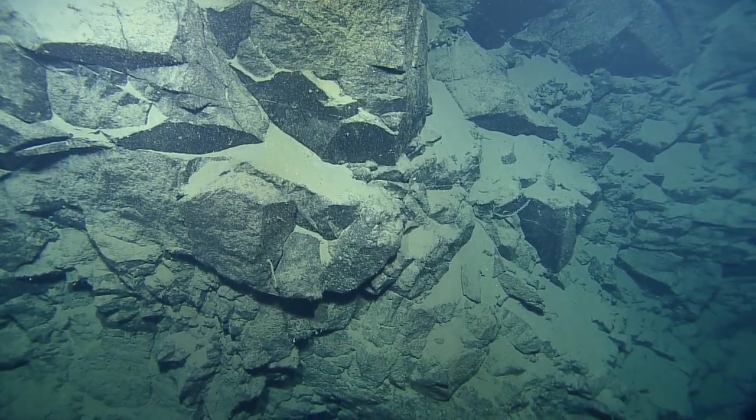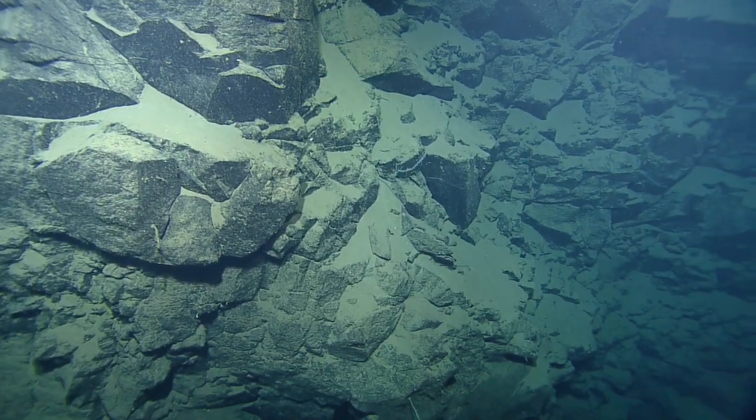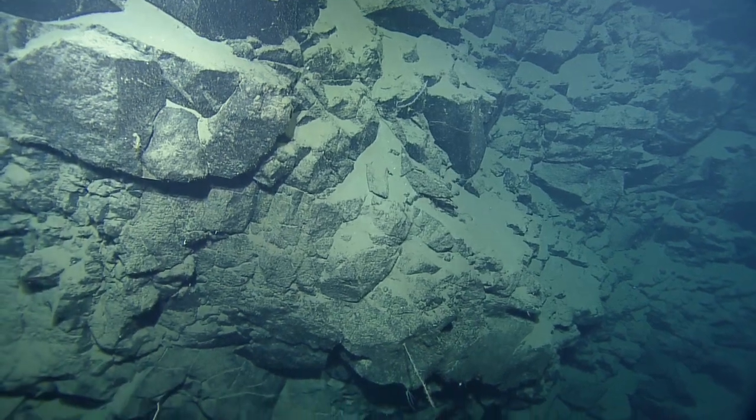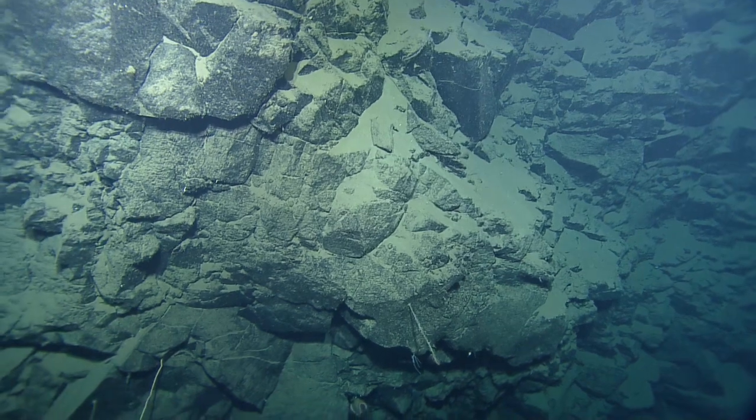This is a cool question. If you could magically create any technology or tool to help you with this research, what would you create? I would make the ocean transparent. Yeah. And that would solve a lot of our problems.